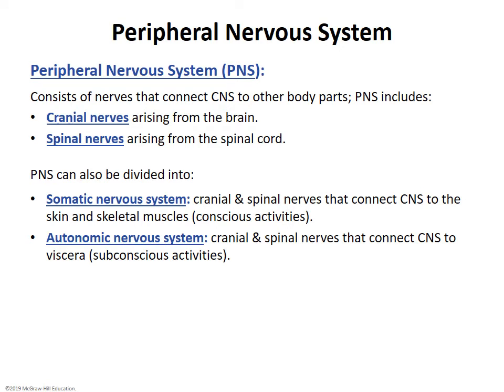So when we look at the peripheral nervous system, what's happening here are all the things that are coming off the brain and spinal cord. The ones coming off the brain are called cranial nerves. Again, we've got a special set apart video for that. There are 12 cranial nerves. And then the ones coming off the spinal cord are called spinal nerves. So remember, the CNS is the brain and spinal cord. We're looking at the PNS, peripheral nervous system, which are the extensions off of the brain and spinal cord.